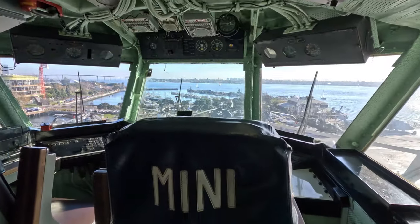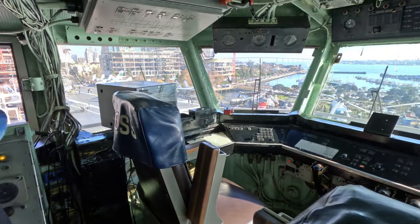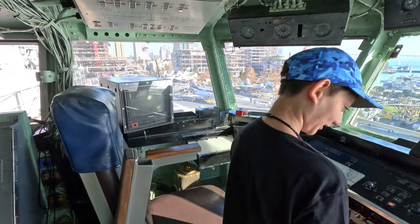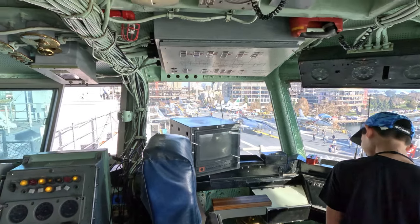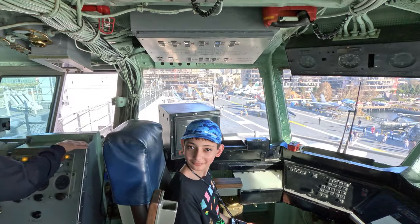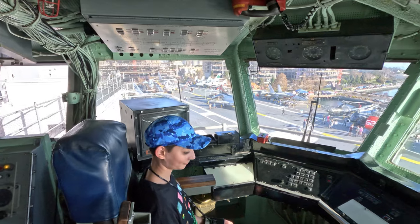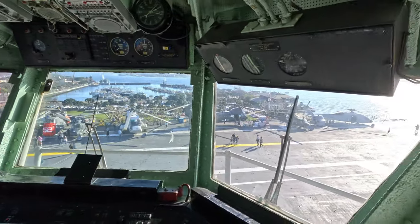You want to be a boss? Be a boss. Yeah, go sit down and be a boss. I have four separate phones up here. Yeah. Now I understand why the chair has that label.